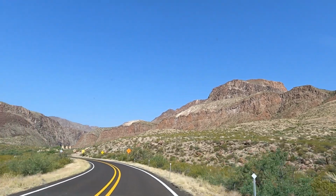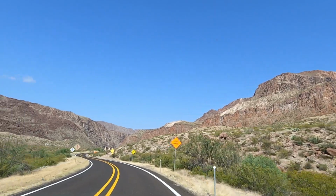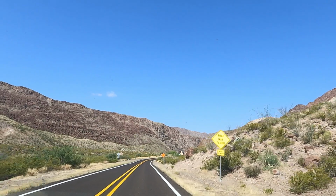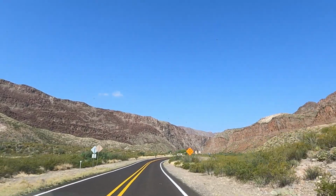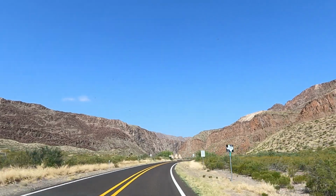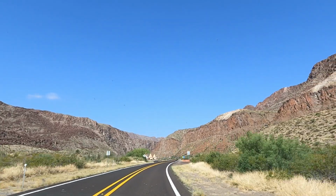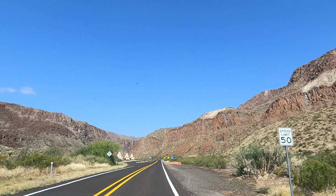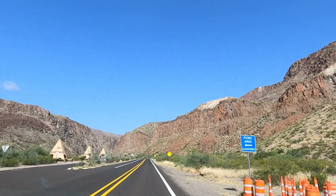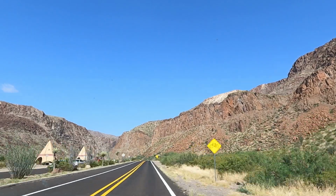Oh, some teepees up here. Yep, there's some teepees on the left. Along with a sign, the road may flood. That's not a good place for those teepees to be. I'm not sure I'd want to stay in a teepee in this kind of heat. But you see how they're open underneath at the bottoms for air circulation? They're just picnic areas. Yeah. That's nice that they are shaded.